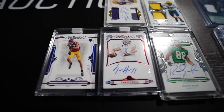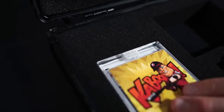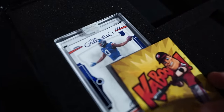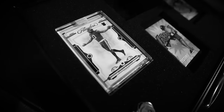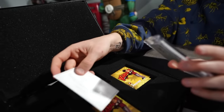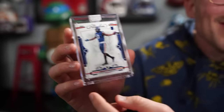The third and final, Mr. Pristine, are you ready? Oh boy, let's go from the top down this time. We went from the bottom up, now we're going top down. See orange? What's orange? Chicago, no, wait. Clemson. It's Jelani Woods. We were too hot, man. We were too hot in the first date. Oh, this is the diamond. It's a diamond Jelani Woods. There's actually a diamond in the card.